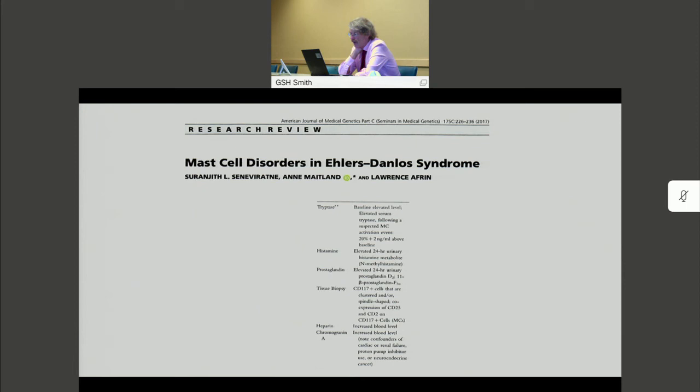Probably the most useful finding to lead us to a diagnosis of mast cell activation, beyond the presence of the symptoms and the response to anti-mast cell treatment, is finding increased amounts of mast cells in gastric, duodenal, and colonic biopsies. And we're seeing significantly greater than 20 mast cells per high-powered field on the biopsies, that is supportive of a diagnosis of mast cell activation.